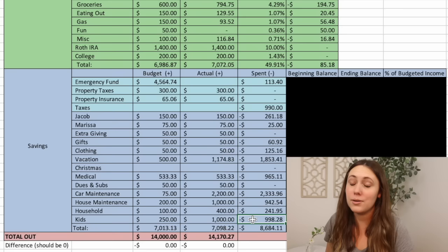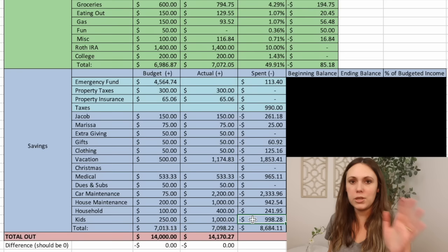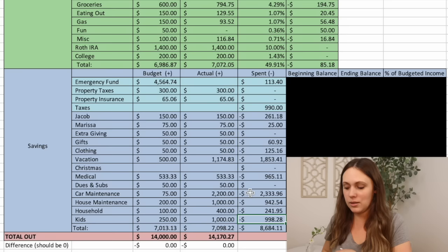Were all of these things needed? No. Were all of the household things needed? No. Car maintenance, yes, that was needed. The household stuff, no, that wasn't truly needed, but we spent a lot of money this month.